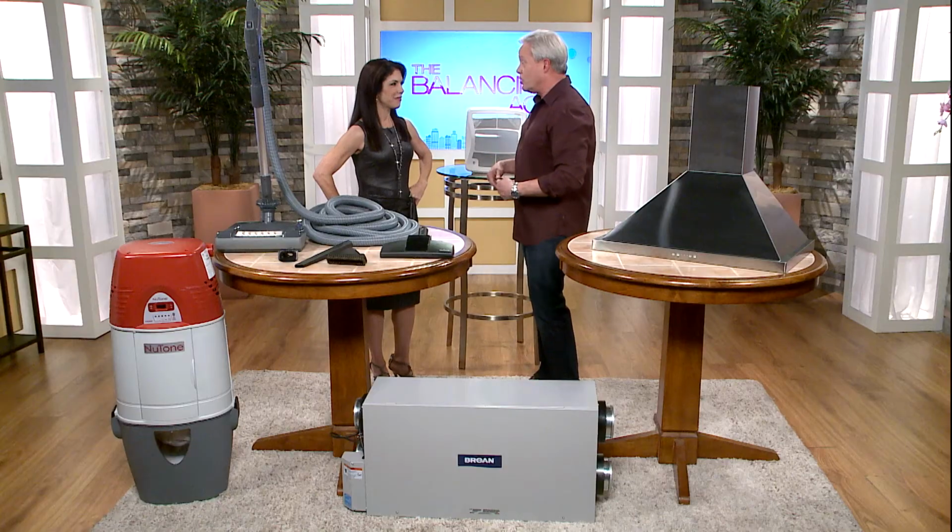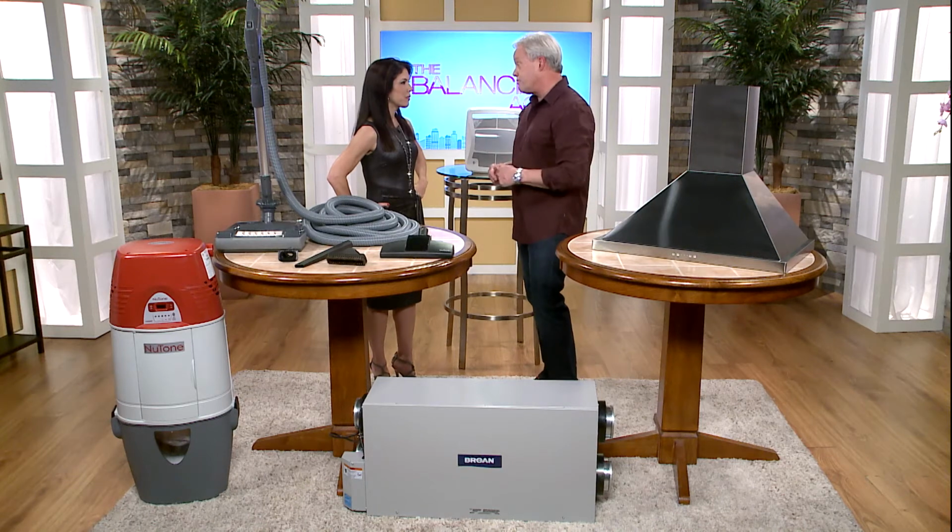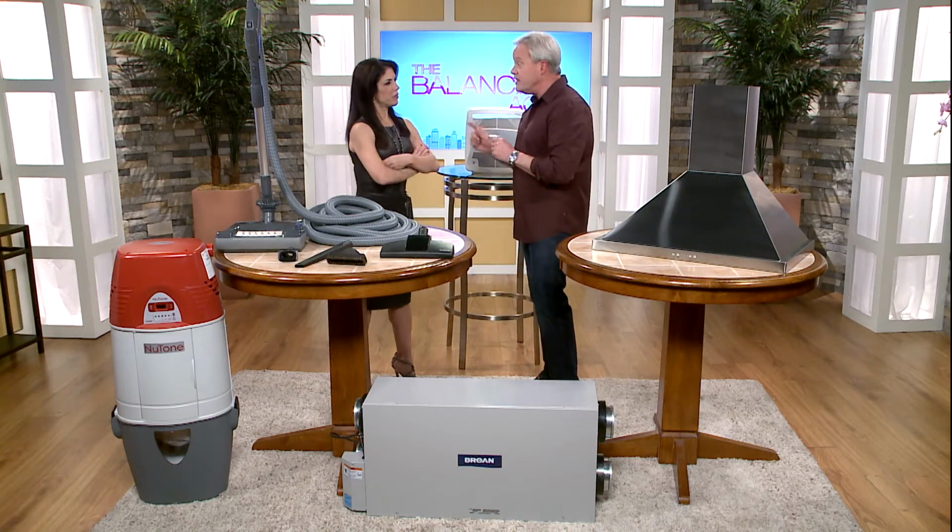These other areas of the home, if you don't have a good bath fan, or if you don't have a good range hood, vent it all the way to the outside, not just in the attic. Good point. Then these are good steps that you can take, those baby steps, before you head to the full house ventilation system. These are great tips.